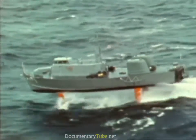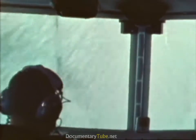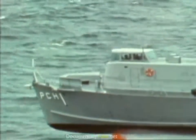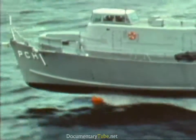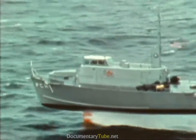Hydrofoils are expected to operate in the open ocean, where they may be subjected to severe storms. While foils may lift the ship above the waves, she is apt to be hull-borne much of the time. The strength of her hull and its sea-keeping qualities, therefore, are of paramount importance.